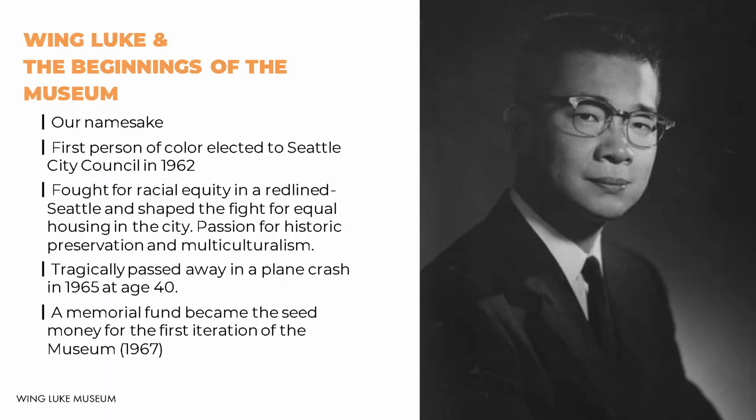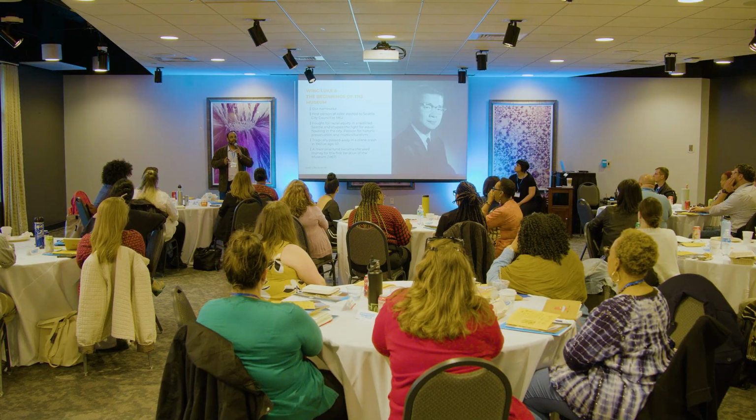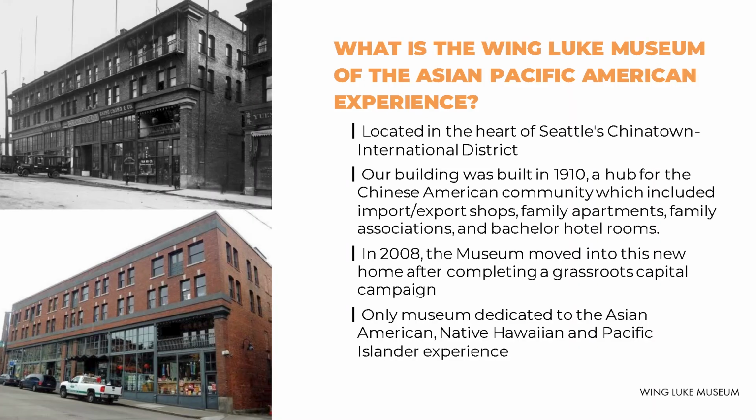But those same individuals chipped in money to find his remains, which became a memorial fund. And he died in a plane crash. And when they found him, the leftover money was used to create the Wing Luke Memorial Museum. And that's where we come from.